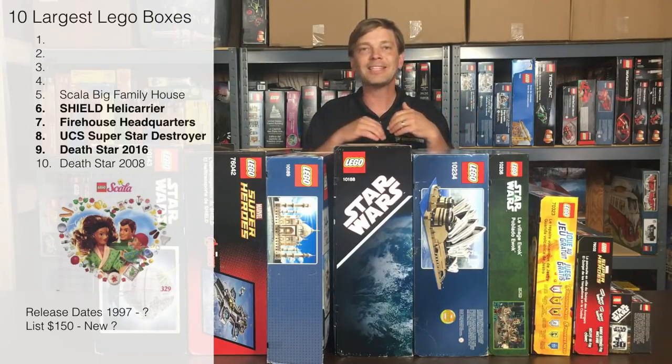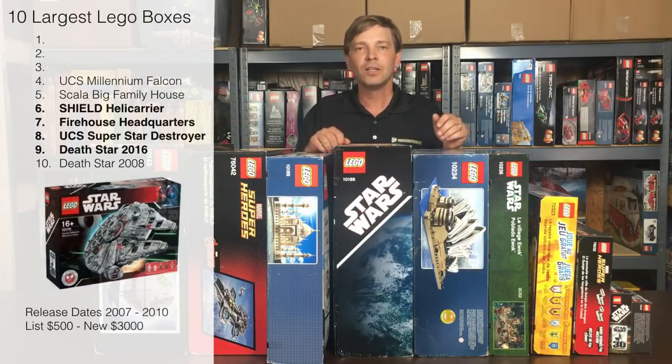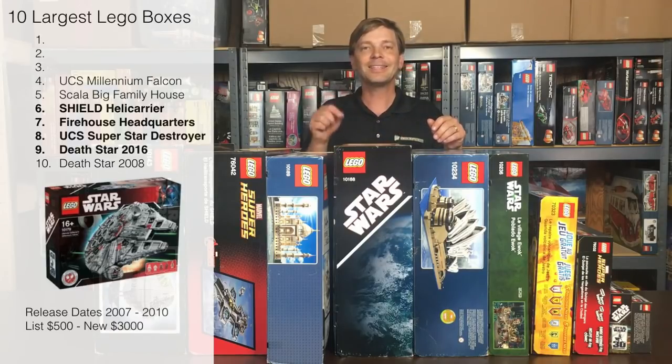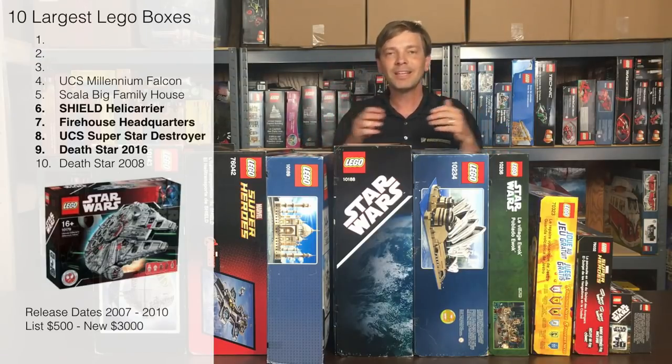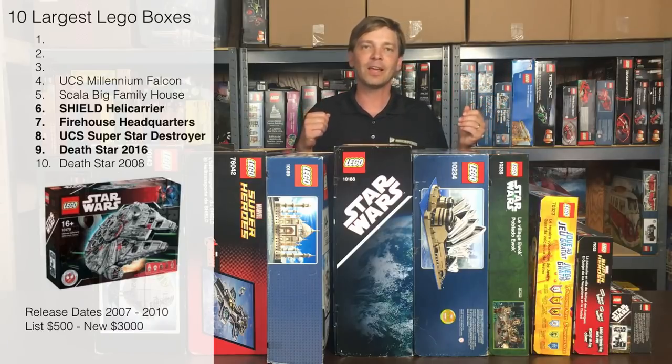Now, number 4 is the holy grail of Lego sets. Some people will say that's the biggest set ever made. Number 4 is the 10179 UCS Millennium Falcon. It is in another 25-inch long box, but it's not the biggest volume box, even though it may be considered the biggest Lego set ever.